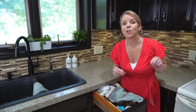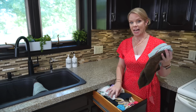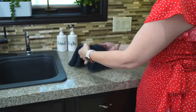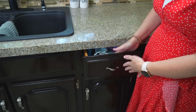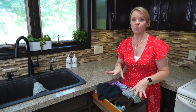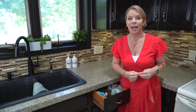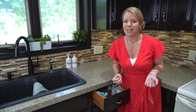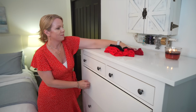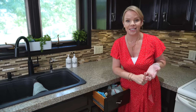When it comes to folding, there are 2 things in your house that are a really good indication. The first is your tea towels or your kitchen cloths. Do you take the time to fold them or do you cram them in a drawer? Detailed people will at least semi-attempt to fold these or roll them. Non-detailed people tend to just cram these suckers in there. The other thing you want to look at is your underwear. Do you take the time to fold or roll your underwear, or do you just toss those in a drawer? These 2 things are an amazing indicator whether you're a detailed or non-detailed person.